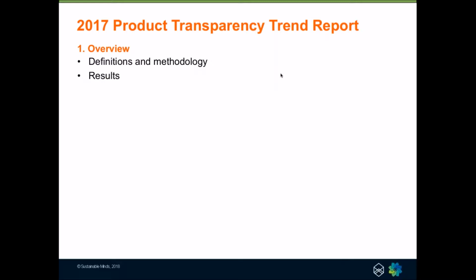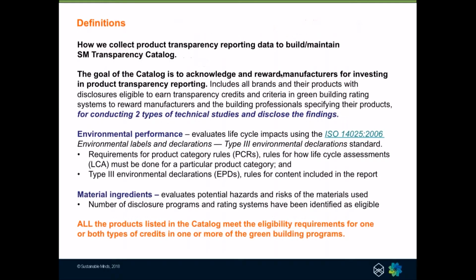So I'm going to start with the overview. Like any technical report, it starts out with the definitions and the methodology that we've used to collect the data, and then I'm going to give you the punchline. What are the big trend results?